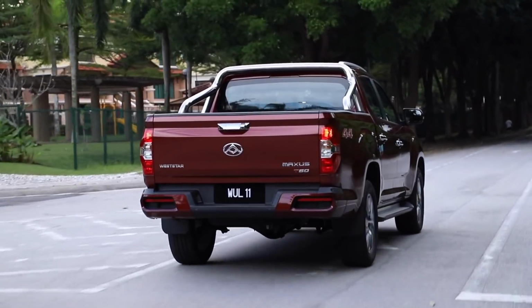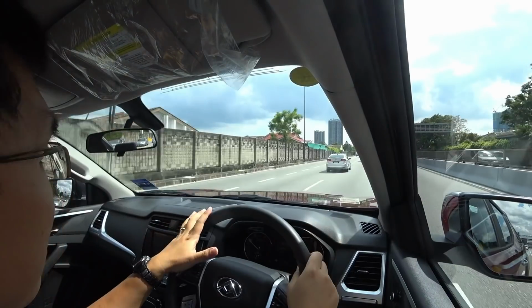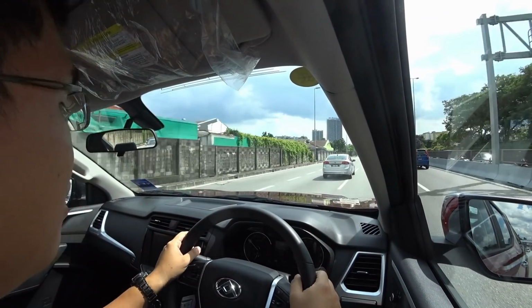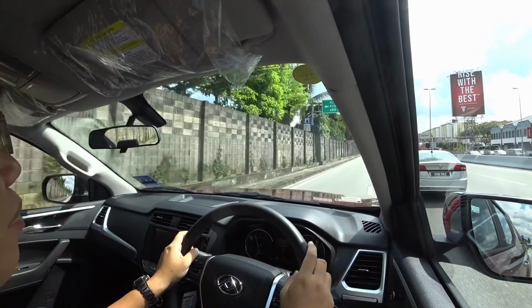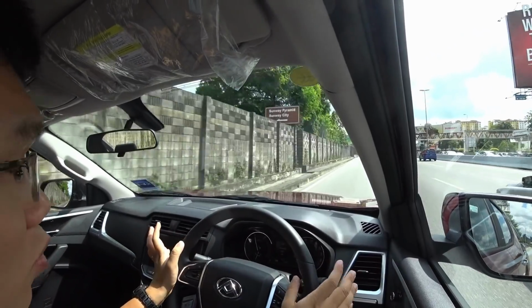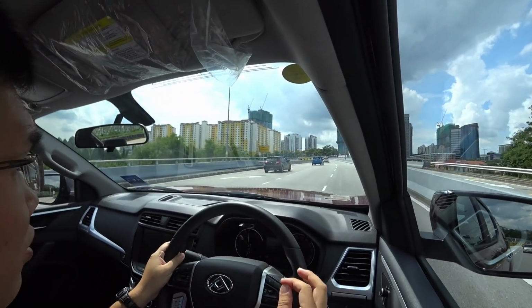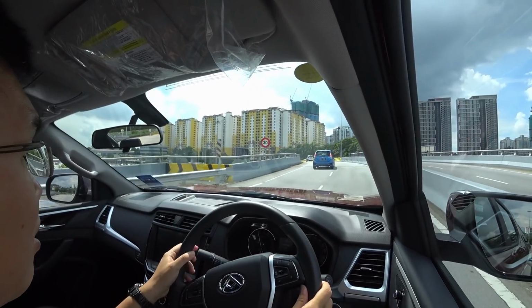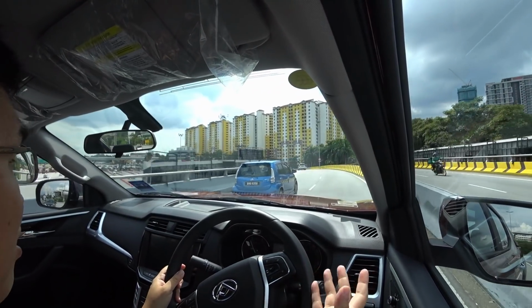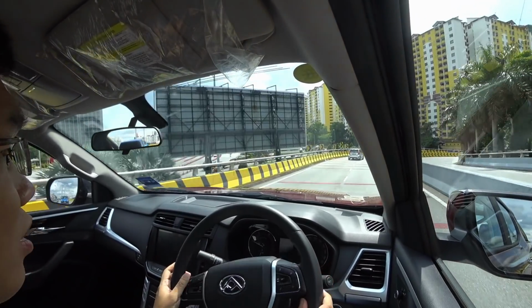Stability at speed is decent for a pickup truck. It doesn't have the hunkered down feeling of a Triton, but once again, more than stable enough for the needs of most pickup truck drivers. I would say thus far, on all the driving metrics that I would care to consider, the Maxus T60 here has quite easily exceeded my expectations of it.